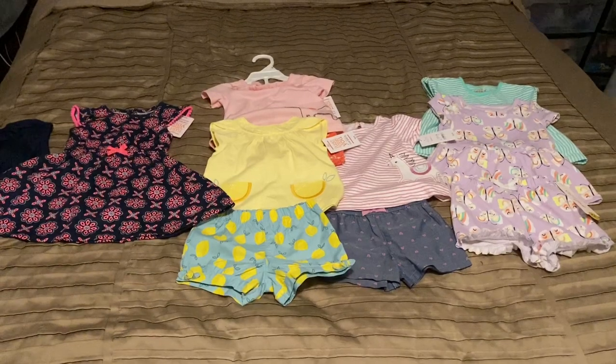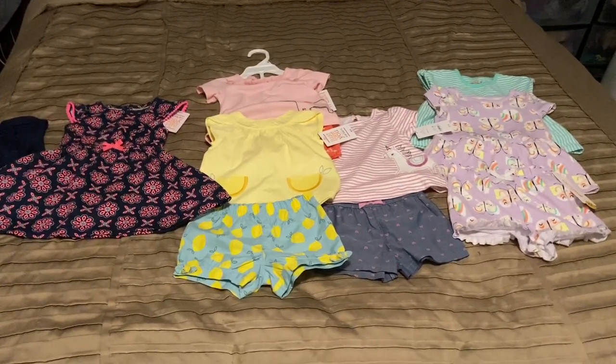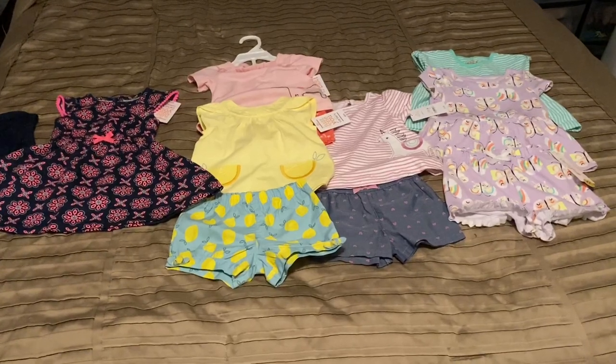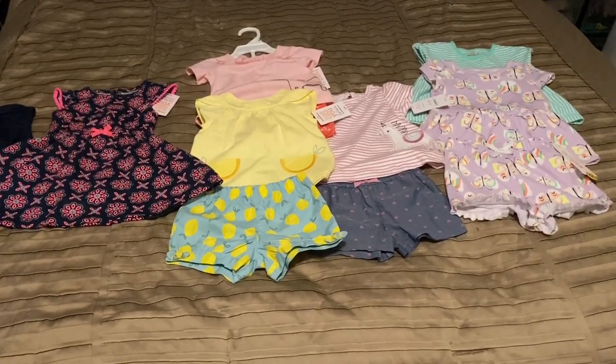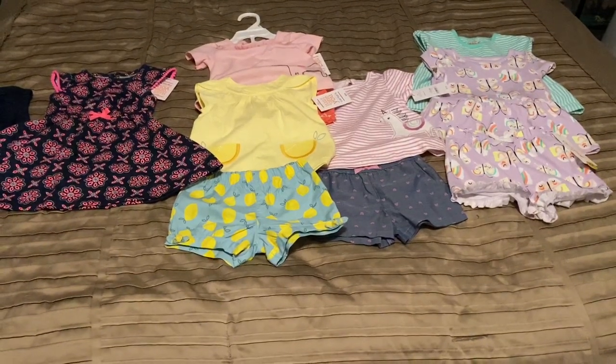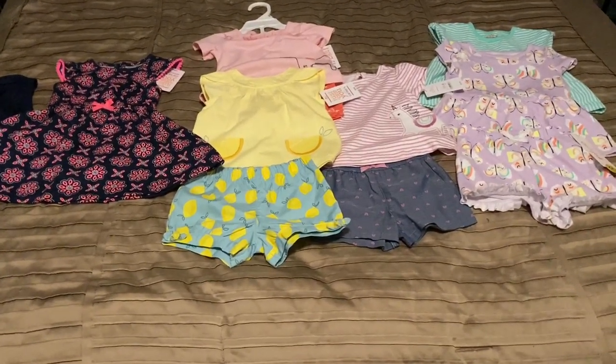Okay, we got this next package as a gift from her Auntie Patsy. It's all from Target. Most of it is the Just One You by Carter's, the Target brand of Carter's, and the stuff on the end is Cat and Jack. So I'll show you a little bit closer.